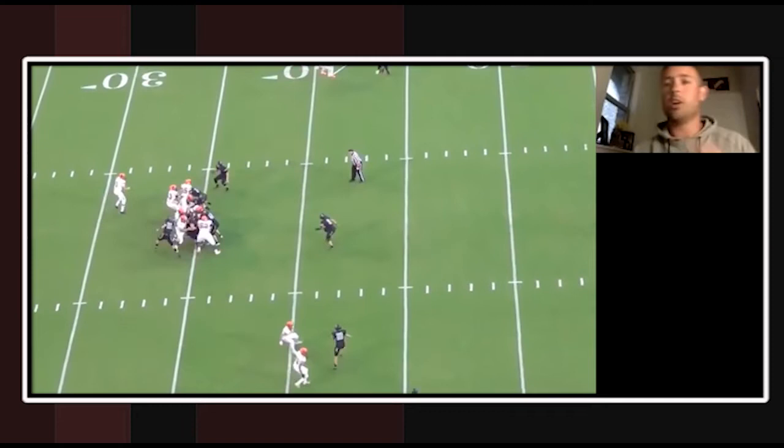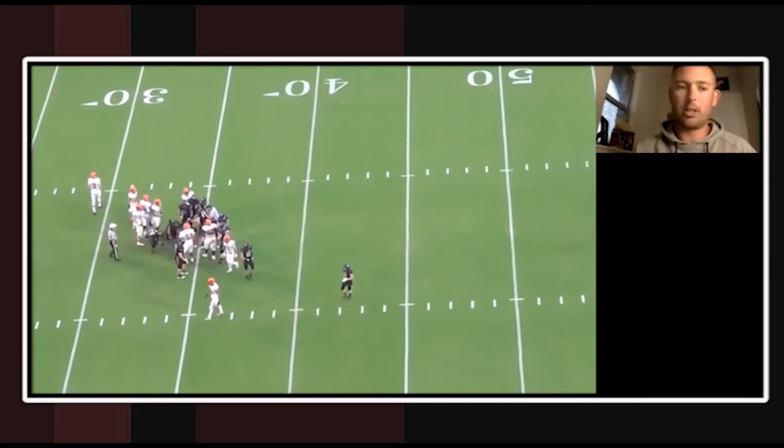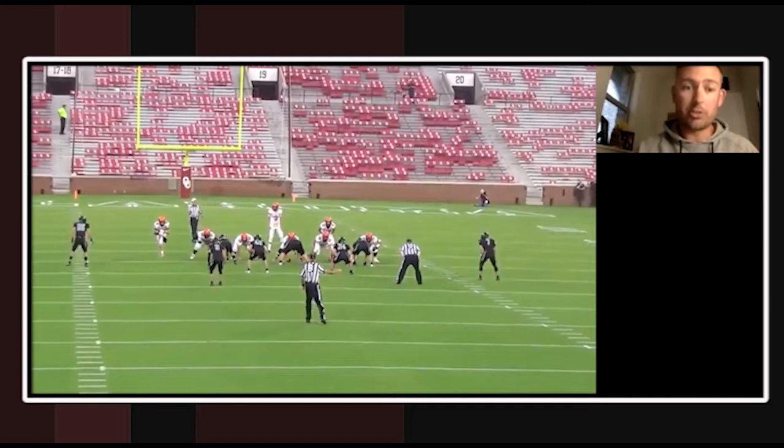So if you notice, we haven't changed the front. We haven't changed a 4-eye, 0-4-eye from an odd front perspective. Again, you notice that the Y or the H, or whatever you want to call him, is truly a gap, instead of being behind the guard, behind the tackle. So we didn't want to change the box here. We just wanted the free safety to play the C gap, and he got really good at it.